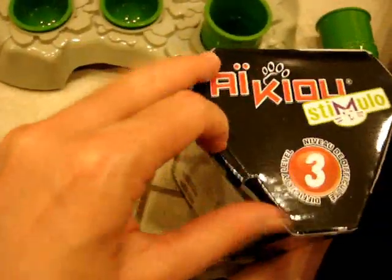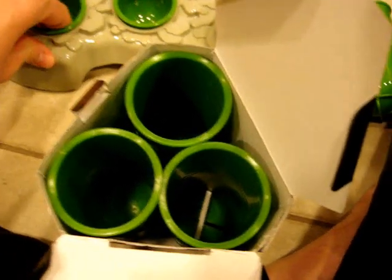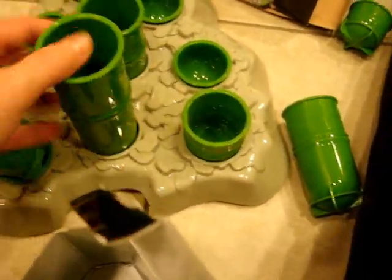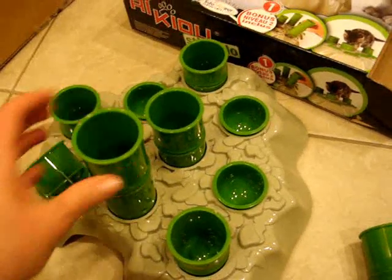Because I don't know exactly what I'm saying, you definitely want to check the company's website, which I'll include a link to in the review, to make sure that what I'm saying is correct. Okay, so the difficulty level of three. They have to stick their paw down in there, and obviously the higher it is, the harder it's going to be for them to get it.